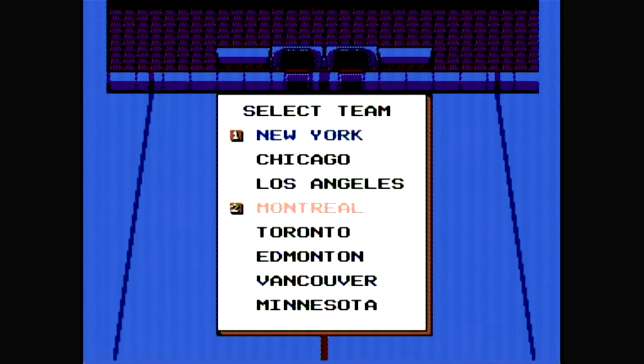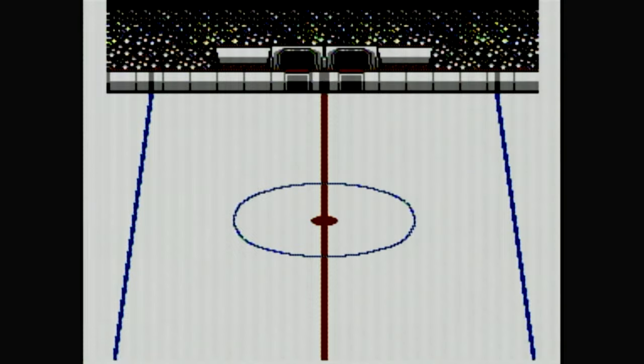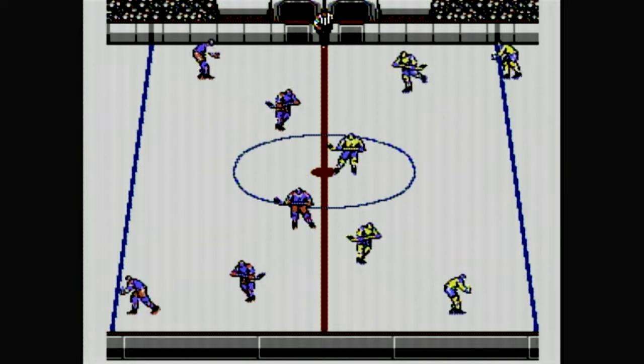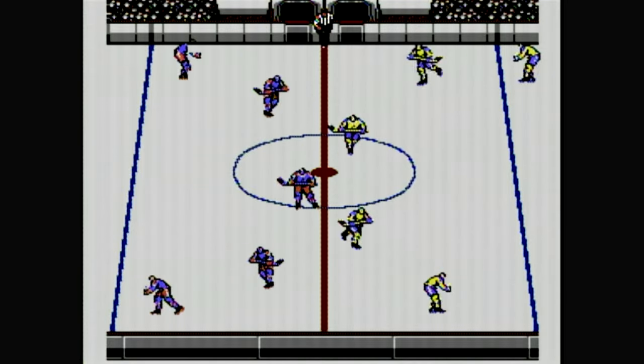Even though there's a couple teams to play as and a tournament mode, the strength of Blades of Steel is playing against another human being, because then the limitations of the game actually add to the fun. And the music is just awesome. If you had this game back in the day, it will bring back memories.